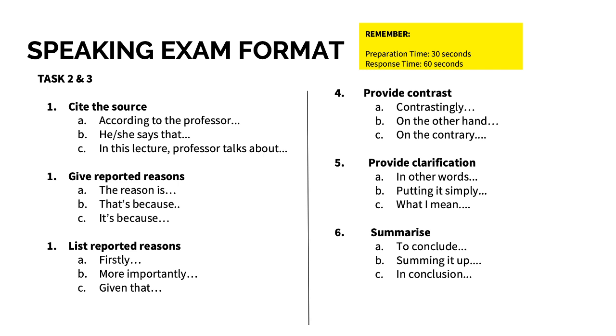And here it says you need to provide an agreement or a disagreement, which is on task 2, and you need to give an opinion. You don't have to give an opinion on task 3. This is only required on task 2. And agreement and disagreement is not needed in task 3, it's needed in task 2. In task 3, you have to give an overview and give a reported example.